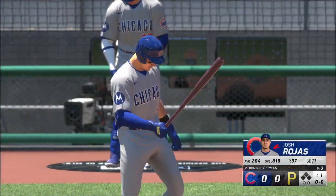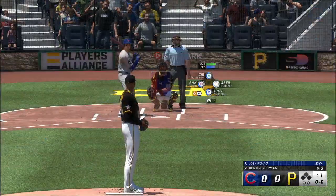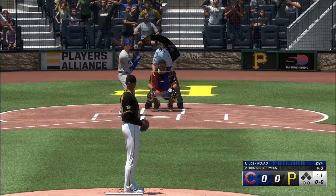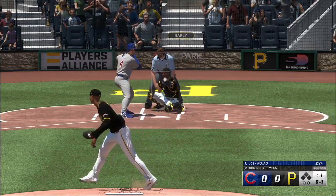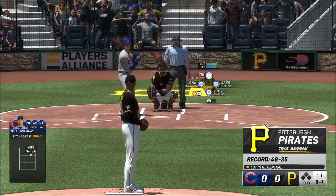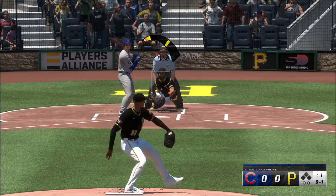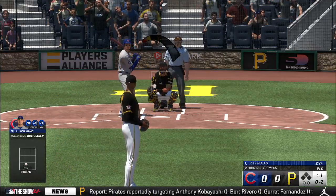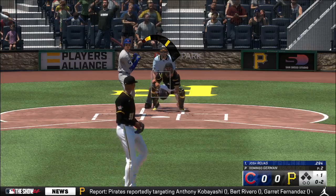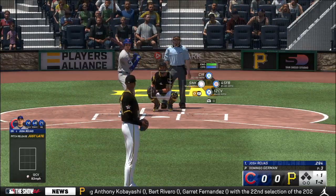Here's Josh Rojas, leading off the afternoon for the Cubs, the second baseman, Josh Rojas. And here it comes. Fastball for a strike. And we are underway. First pitch, 136, and that is cut on and missed. The count is 0-2. The line in the pitch, that misses. Going to count 1-2.